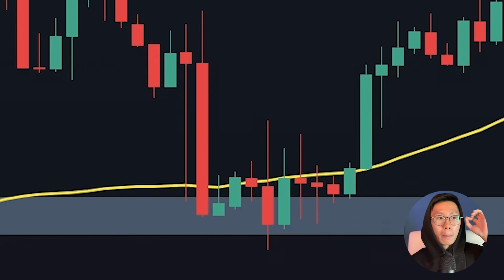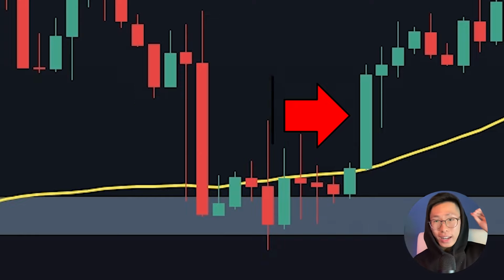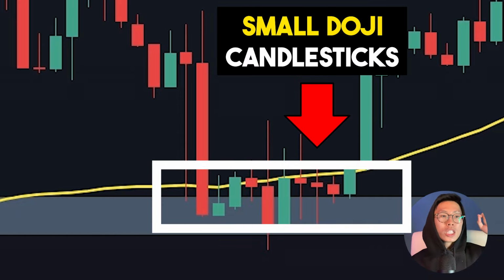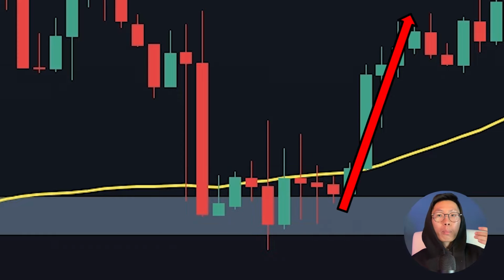Right here, price did a bullish engulfing candlestick that shows us that right now this pullback is done. The buyers are back into this market and there is a lot of buying pressure pushing the price up. So if you want to get a sniper entry, you could even have gotten in right here when price did these multiple small candlesticks, small dojis. These candlesticks basically show us that price is indecisive, the market is indecisive. So when this happens, this usually means that a reversal is going to happen. Price is going to reverse from this downtrend to an uptrend.